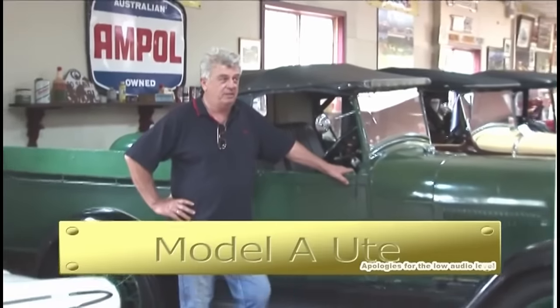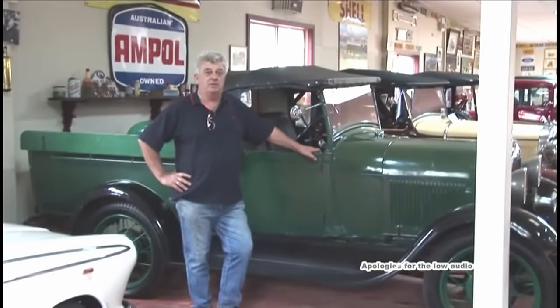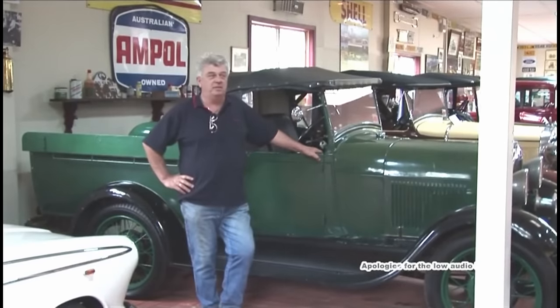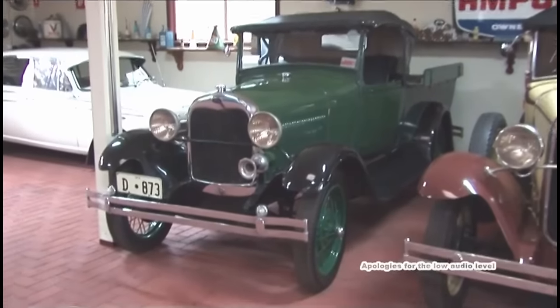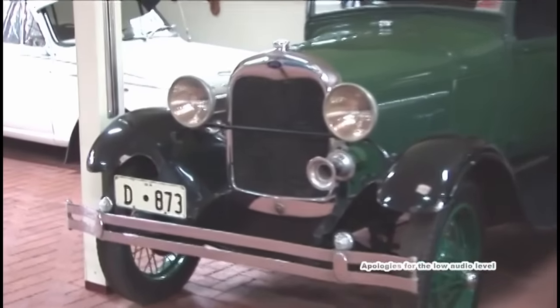Swap meet over there, and the fella had a trailer on the back of this and he was driving it. He told me it was his street car and I didn't believe him. The fella was in his 80s. I asked him if he wanted to sell it, obviously, and he told me no, he only wanted to sell the parts on the back of it.